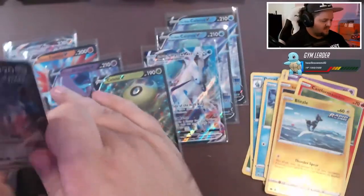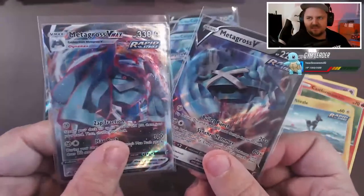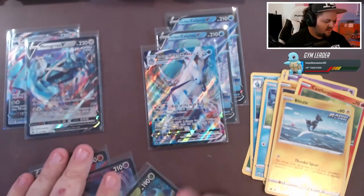There we go. Metagross V. We have both Metagross and Metagross VMAX now. Very cool.